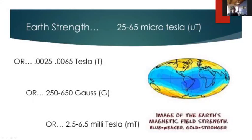So just to give you an example, the Earth's strength is anywhere from 300 to 700 Gauss, we talked about, or 250 to 650 Gauss. You can see the yellow parts of the Earth are a stronger field. The equator, the blue, is a weaker field. But all these different measurements mean exactly the same thing. So 2.5 to 6.5 millitesla is the same as 250 to 650 Gauss. So just giving you an example of how things can get confusing when you start doing research on this.